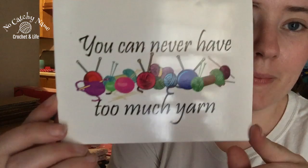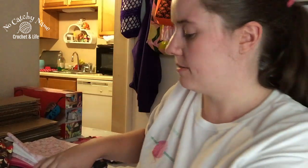Okay. So she sent me a card, which is really cute, which will be going on my wall of cards when I update it. But it says you can never have too much yarn. That is so cute. Did you make that, I wonder? But she wrote me a note. She sent me some material because she doesn't have a use for it, and she figured I did. So I do. I always can use material or anything, really.